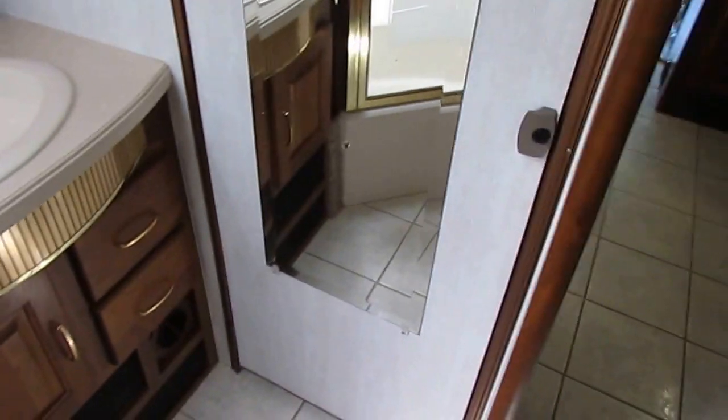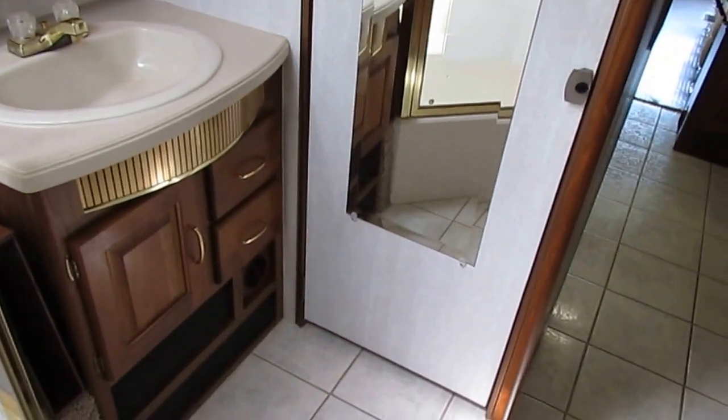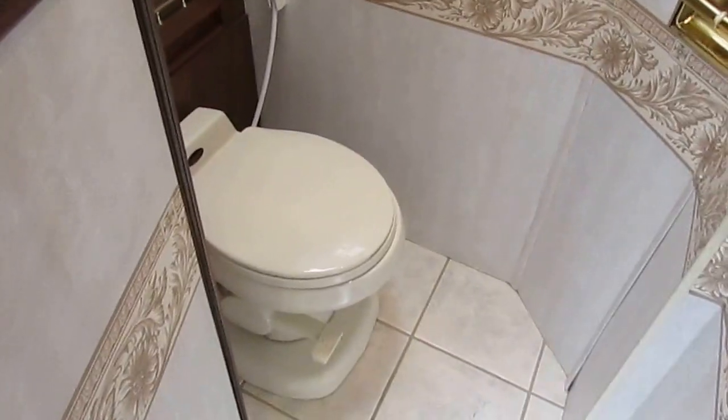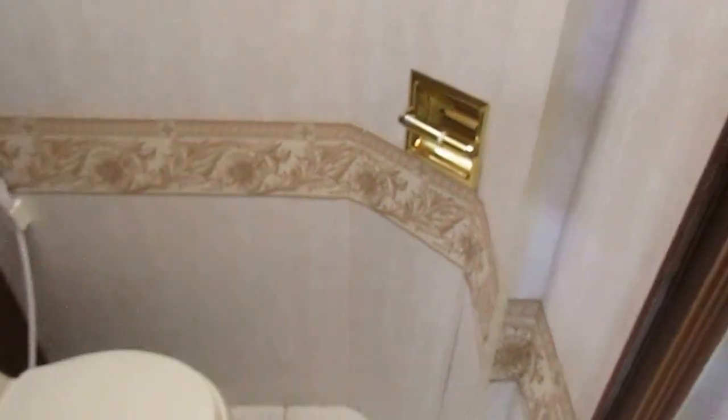Like I said, considering the records that the previous owners kept on this RV, I'm sure that roof is just like it's been serviced, just like it's supposed to be from the factory. I mean, I'd hate to see what they spent on this motorhome in the last 17 years just on service alone. Private water closet.